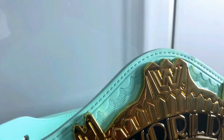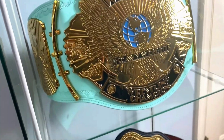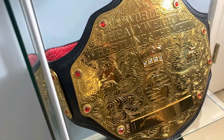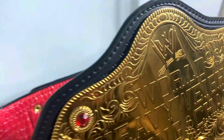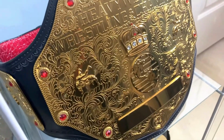And that would be the WW. It used to be the WWF, but it's WWE now. And down here, this was really like the second belt I purchased, but this was the first belt I purchased from the WWE. And as I mentioned before, some things about this belt, it did grow on me.